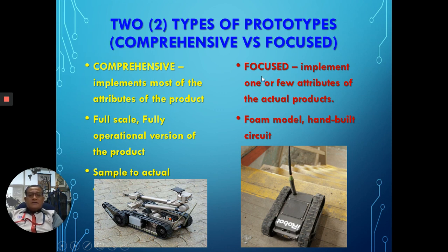The fourth type of prototype is called focused. A focused prototype means that it only performs or operates a few attributes of the actual product. Okay, so it is focused more on a few critical capabilities of the actual product. It could be made from foam or simple plastic material, or it can be the design board and the control logic board made by hand assembly.